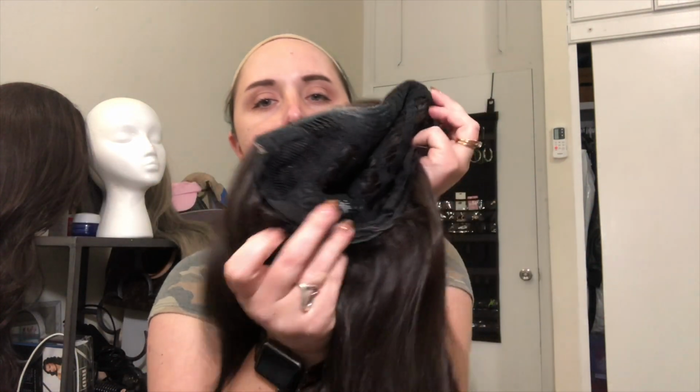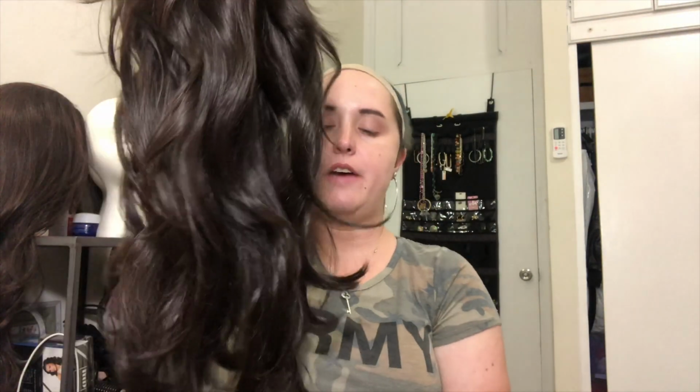So, there are combs here, and a comb here, and also the little straps to adjust it. And yeah, with sepia wigs, they have a tendency where the lace is a little bit more rough, just a little bit more rough.